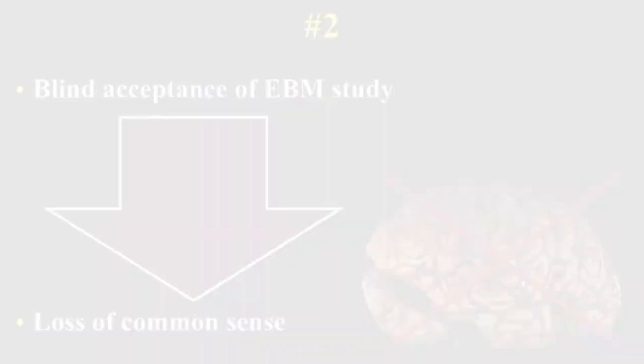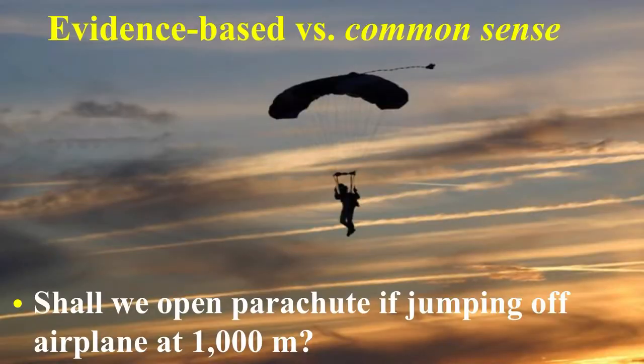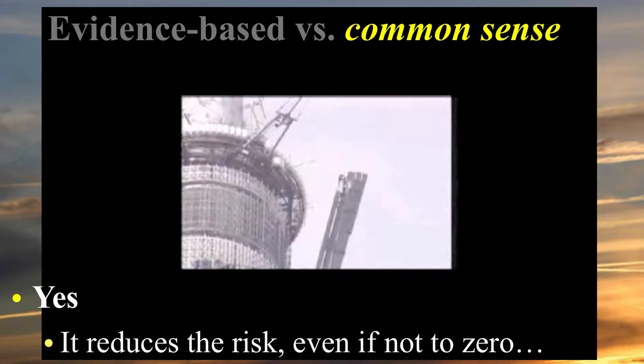The second problem is if you accept a study blindly. In other words, you eliminate your brain from the process. So here's a question. Should you open the parachute if you jump out of an airplane at 1,000 meters? Can we have the sound? Yes. So we know that bad things can happen even if you do open the parachute.